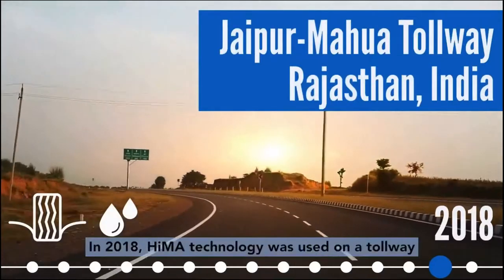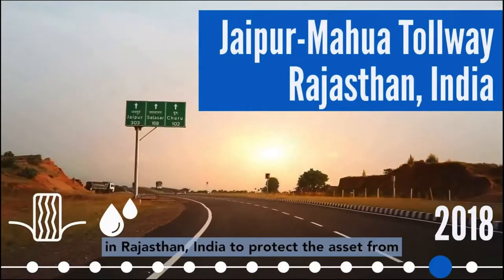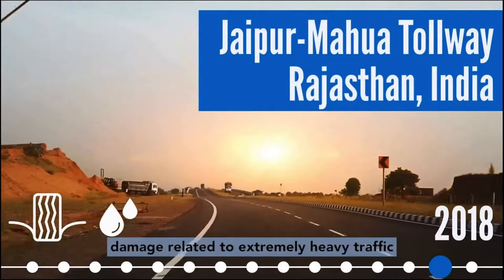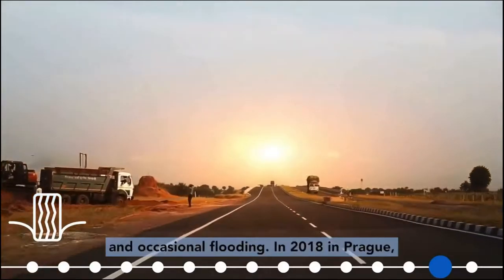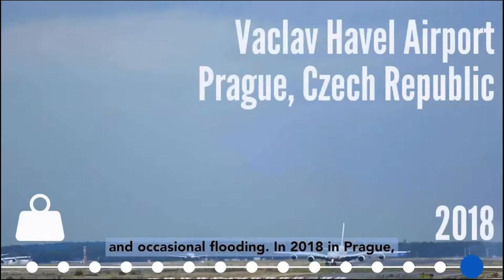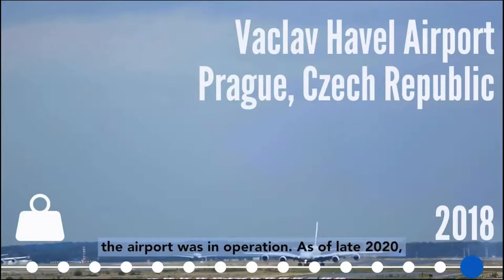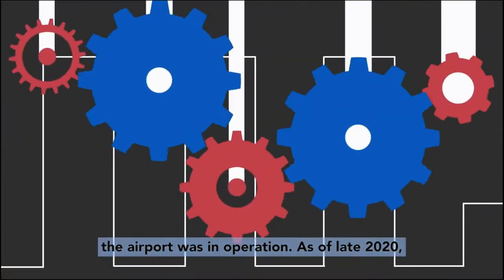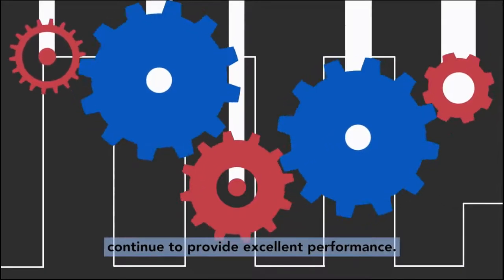In 2018, HiMA technology was used on a tollway in Rajasthan, India, to protect the asset from damage related to extremely heavy traffic and occasional flooding. In 2018, in Prague, a damaged runway was repaved with HiMA while the airport was in operation. As of late 2020, all of the above-mentioned pavement projects continue to provide excellent performance.